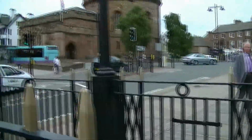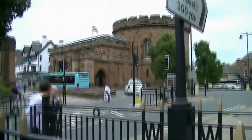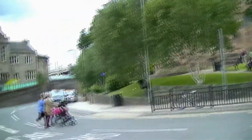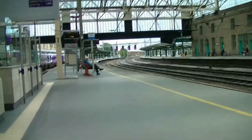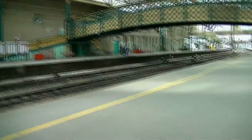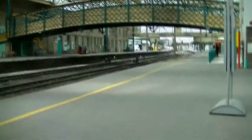And over there you've got like a citadel, the gates to the city. There's one there, and there's one there right in front of me as well. We pan back round, and it's Carlisle Station. That's north, the other way was south.